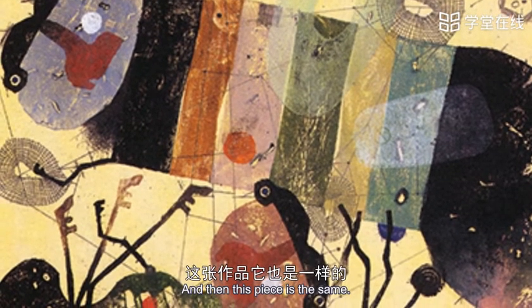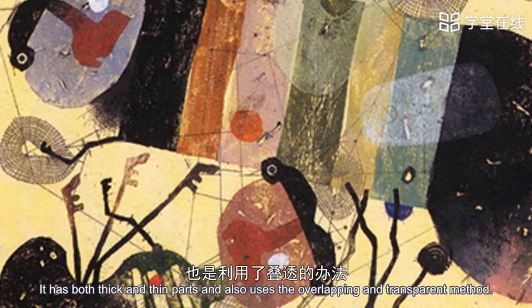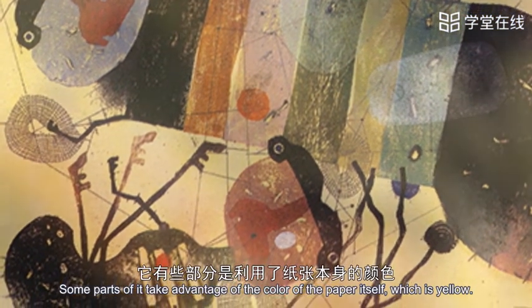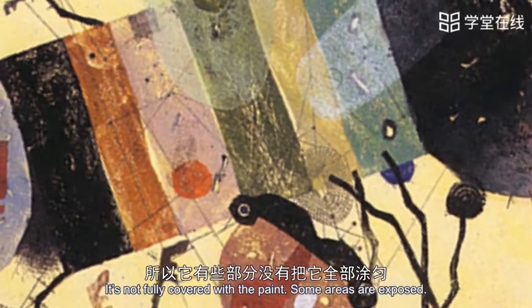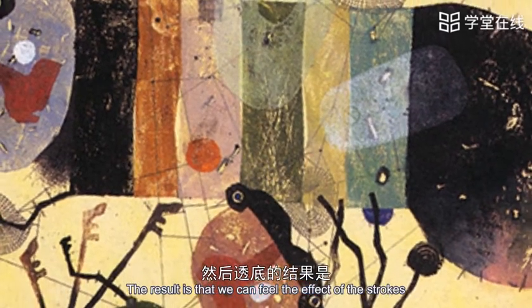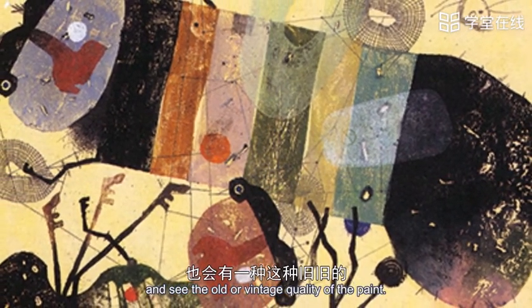And then this piece is the same. It has both thick and thin parts and also uses the overlapping and transparent method. Some parts of it take advantage of the color of the paper itself, which is yellow. It is not fully covered with the paint. Some areas are exposed. The result is that we can feel the effect of the strokes and see the old or vintage quality of the paint.